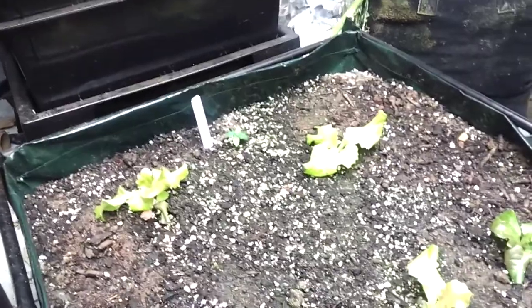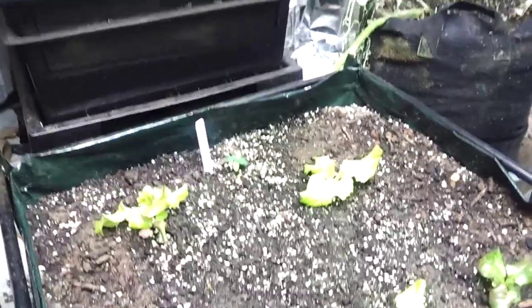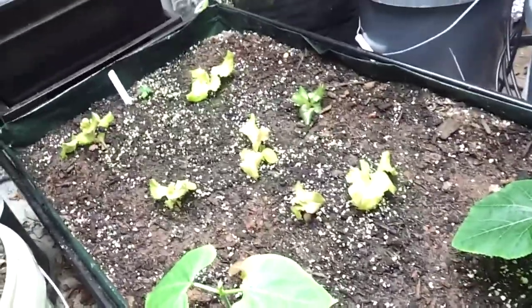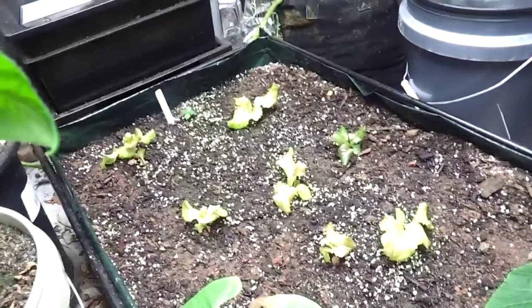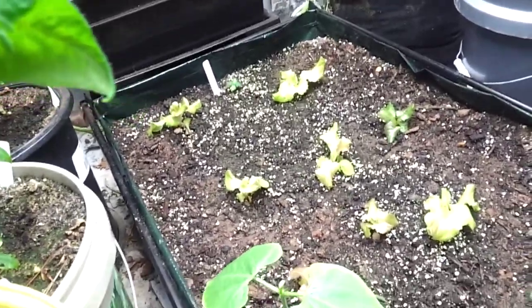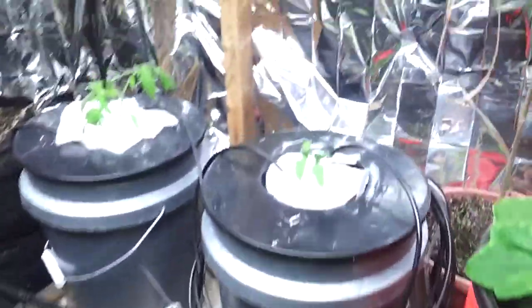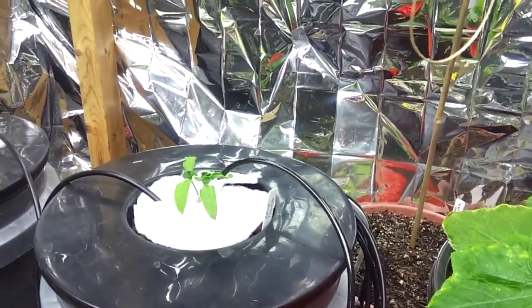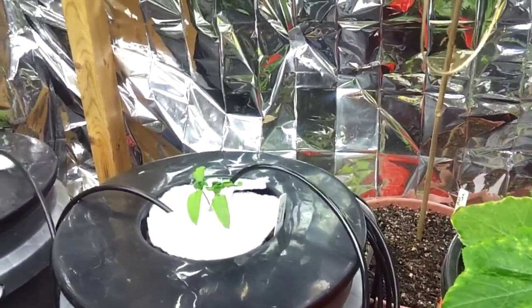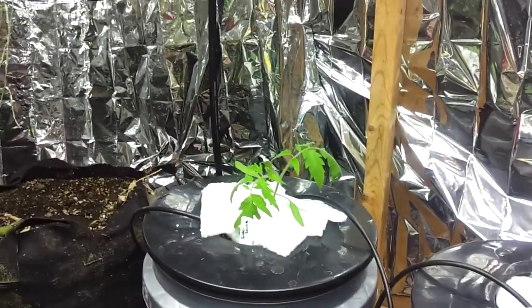Over there is a dwarf stone tomato plant that was in the hydroponic system. I moved it because I was just afraid the roots would be too much for that flood and drain system. Stick tomatoes, one of those will become dominant and will remain. There's this super sauce.